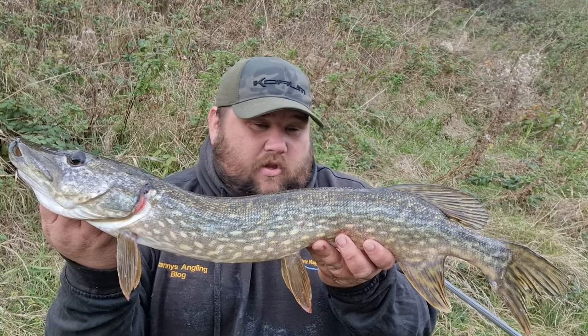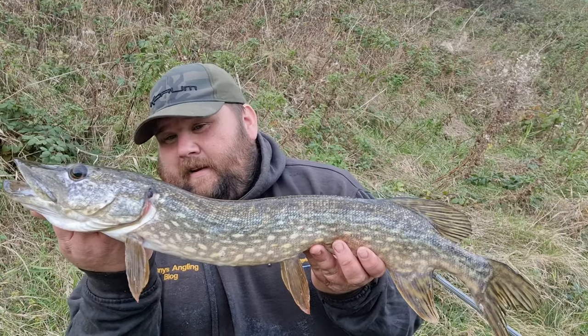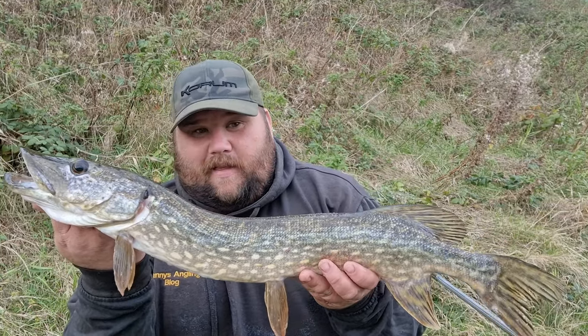Been a quiet few hours, just leaving the rods in situ. Decided to have a recast, reeled it in, and I saw this little guy swirl at the sardine.